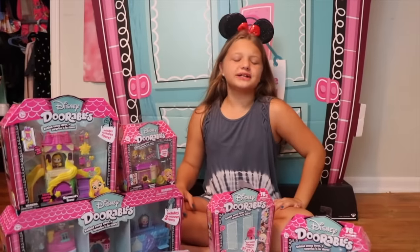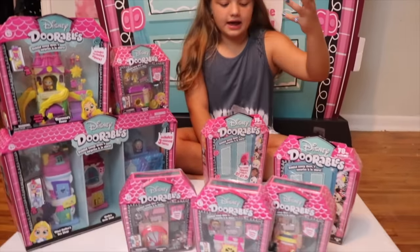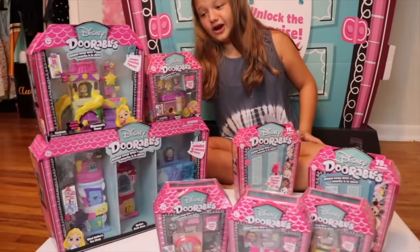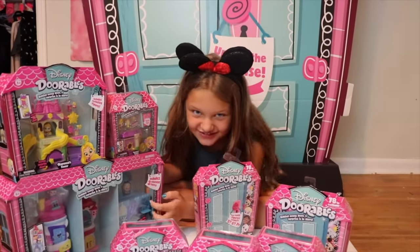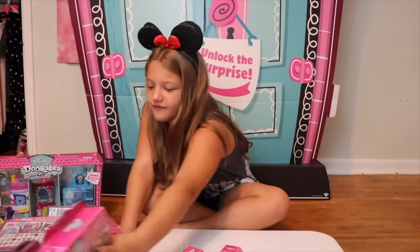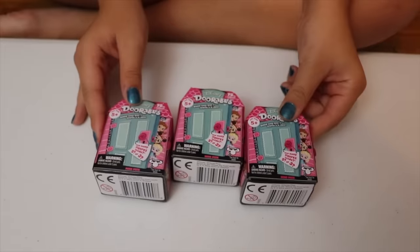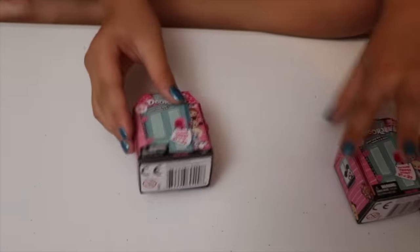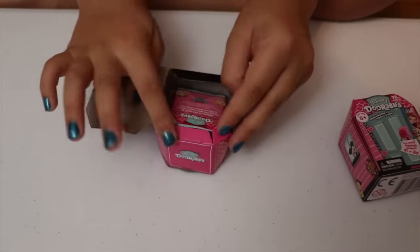Okay, first we're gonna open the blind boxes, then it'll get bigger and bigger, and bigger, and bigger, until the last one. So, let's move everything off the table and have the fun. Here they are. I'm so excited. I'm gonna open this one first. I just feel lucky for this one. All right, so let's open this one first.